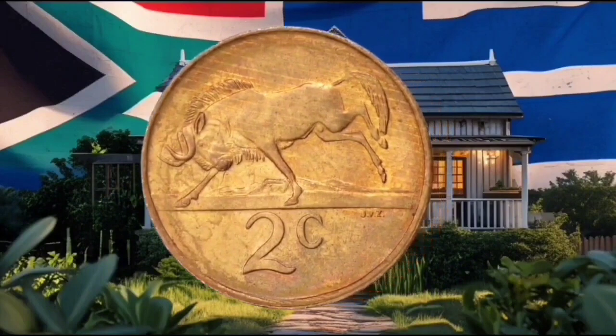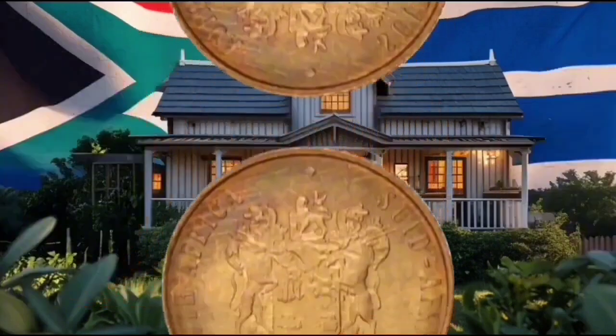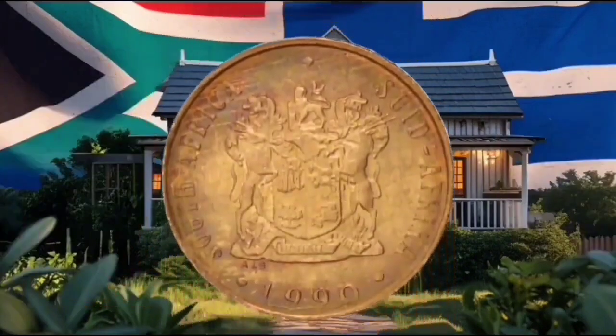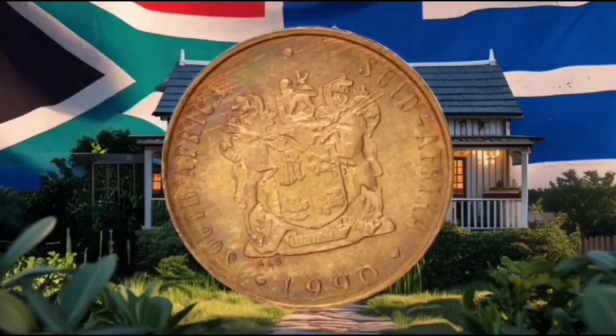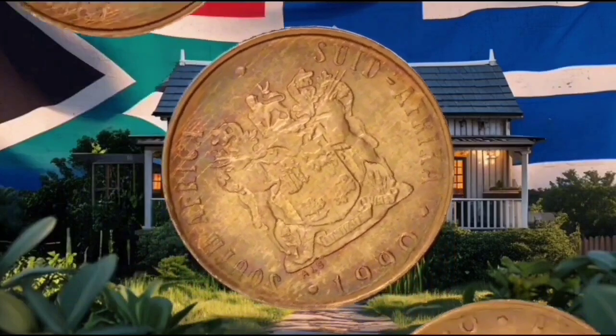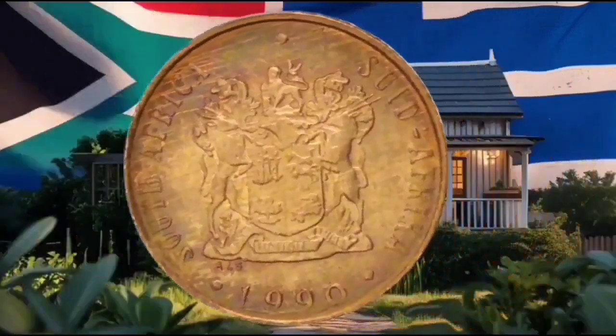The obverse side of the coin features the South African coat of arms used from 1910 until 2000. The coat of arms includes a lion, shield, and other traditional elements, symbolizing unity and heritage.